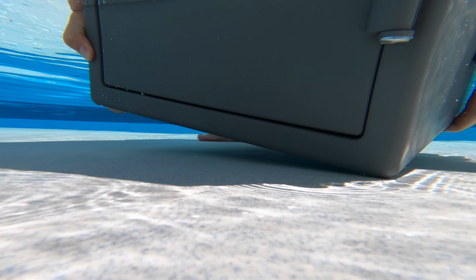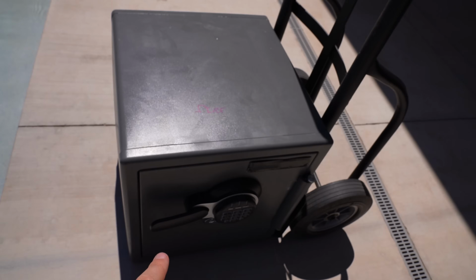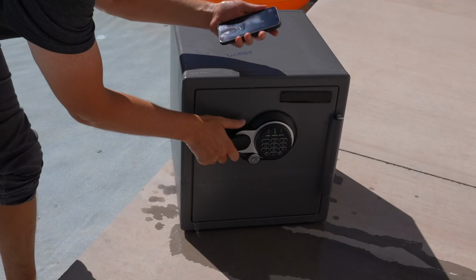Is this safe really waterproof? Okay, that's heavy. $100 million. We need to burn this one. The safe is burning. Do you see that?